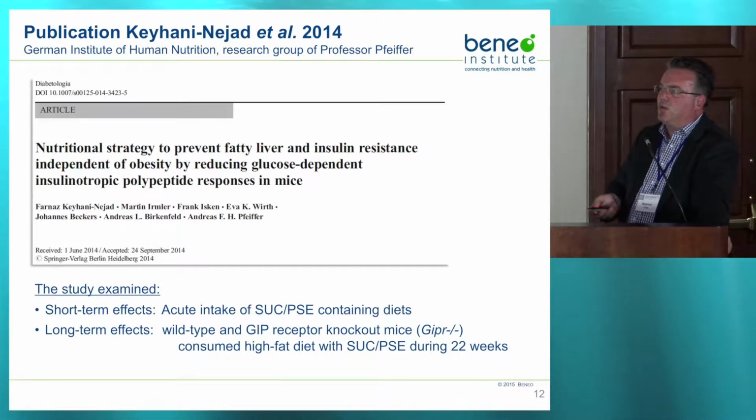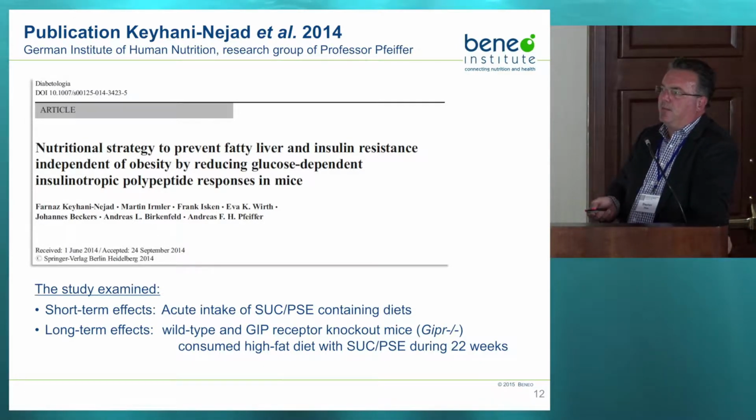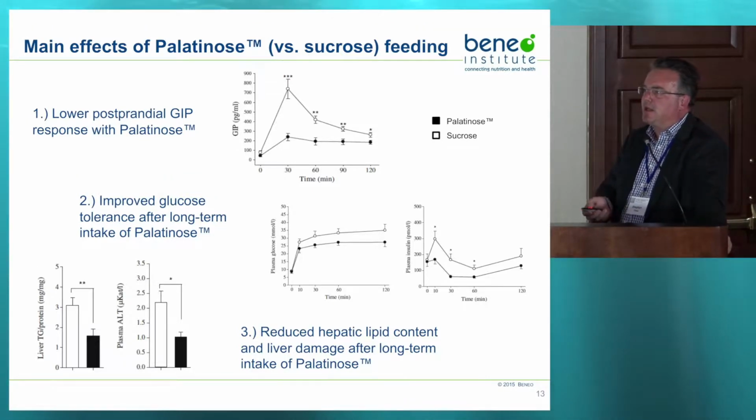They examined, on the one hand, the short-term effect, so an acute intake of sucrose or palatinose containing diets, and on the other hand, they were interested in long-term effects and looked at wild-type mice and mice which had a knockout for the GIP receptor and that consumed a high-fat diet with sucrose or palatinose over a period of 22 weeks. From these experiments, they confirmed the lower postprandial GIP response with palatinose.